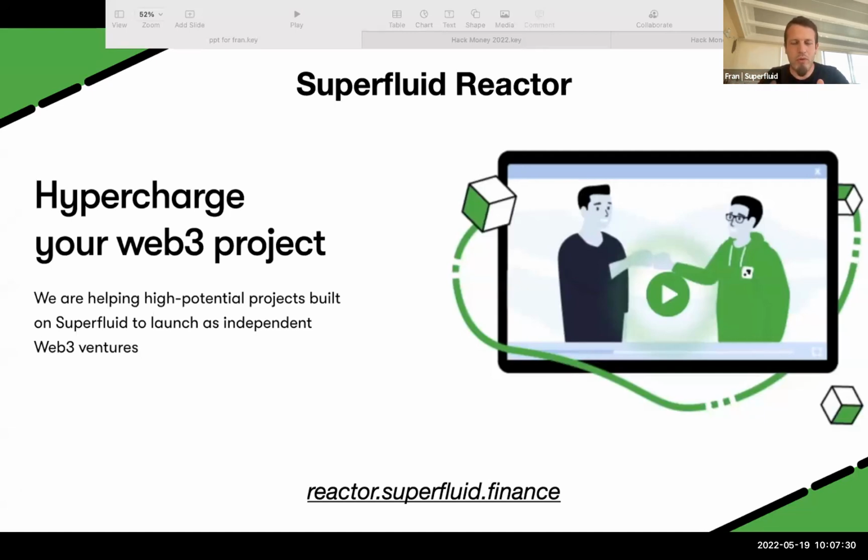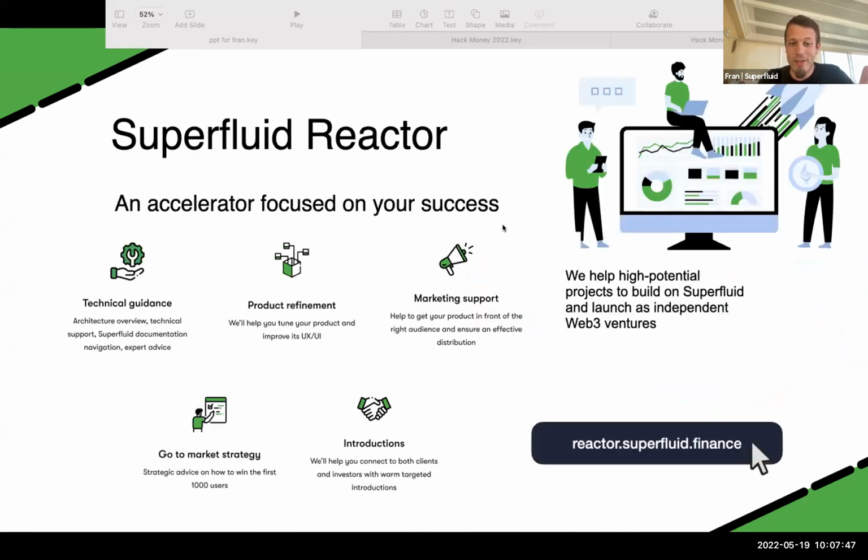So basically, the Superfluid Reactor is an attempt to speed up the adoption of real-time finance. That is, to speed up the adoption of Superfluid and increase the speed at which companies built on Superfluid can grow. We do this by doing all the normal things an accelerator does: technical guidance, product refinements, marketing support, go-to-market. And one thing that we do very well is introductions. A lot of people who come into the space for the first time, or haven't been around that long, don't know people. They don't know our founders, they don't know who could be potential customers, they don't know investors. Most of our team has been in the space for a very long time, so we know people, and those people are looking for the solution that you're building.